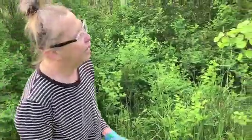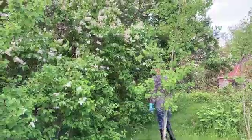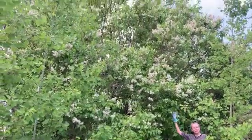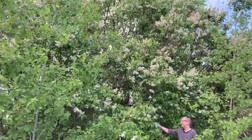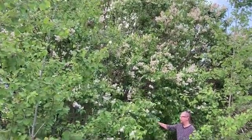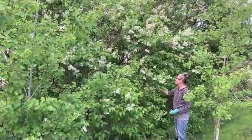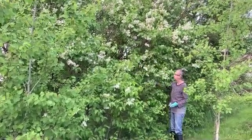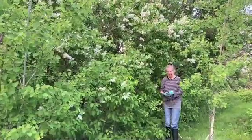Okay. And I want to show you. Look at my wall of lilacs. It's like 2 stories high. Isn't that incredible? Pretty excited about that. I gotta clip some for my video today. This looks like a good bunch. Like this. Oh, they smell so good. Okay.